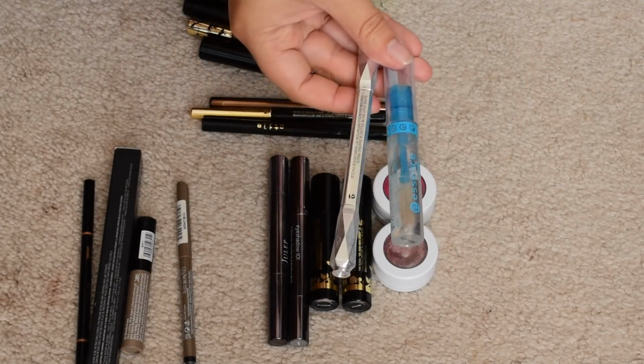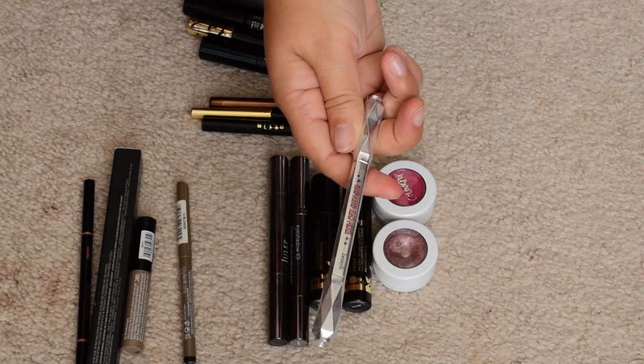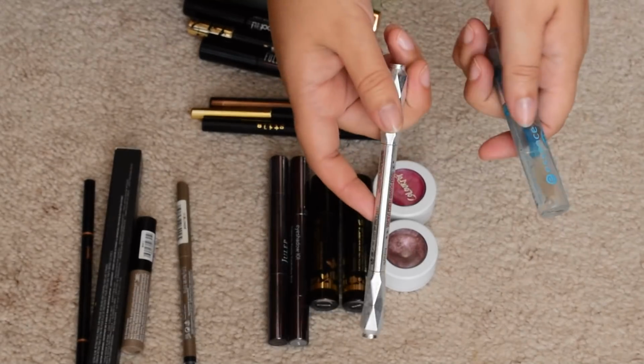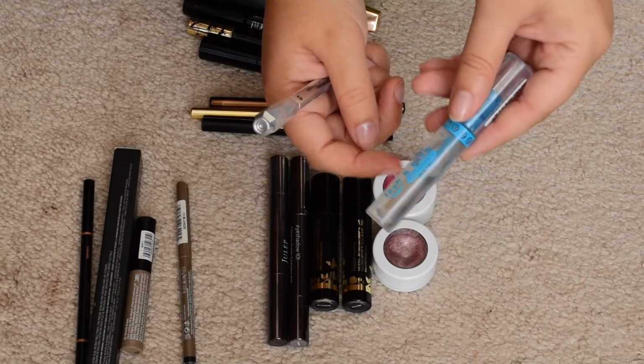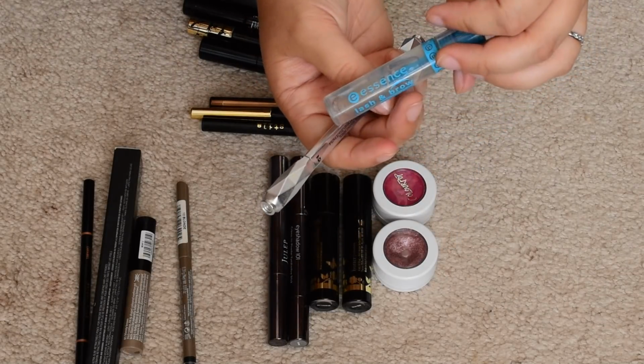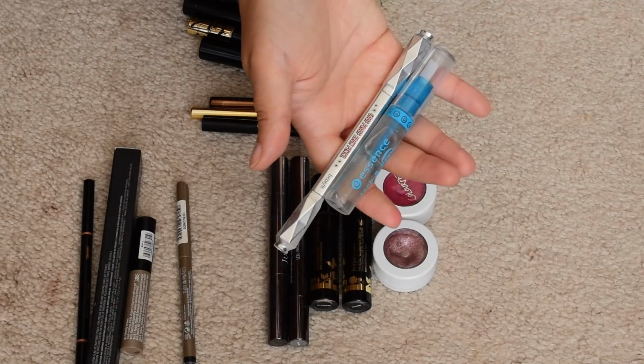I will get rid of these two though. We have Benefit Goof Proof, which I just don't prefer, I prefer a skinny pencil versus something that's like a definer. So this is gonna go. And then this is getting really nasty. It's a clear brow gel, but I don't like that I can see it inside. It works really well. I just don't use it, so this is gonna go.